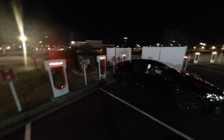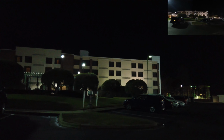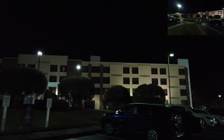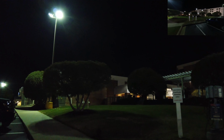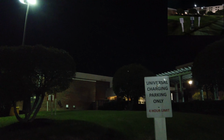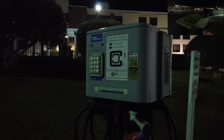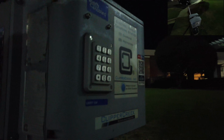Alright, so here we can see we've got a Clipper Creek level 2 charger here, a pair of them. I think this was fun back in the Roadster days. 4-hour limit. Oh, can't get much done on a Tesla with that. Yeah, these look like the 72 amp Clipper Creeks. They appear to have a number pad on them. I don't know if they are in use, or if it even has power. Anyway, back to the Supercharger.